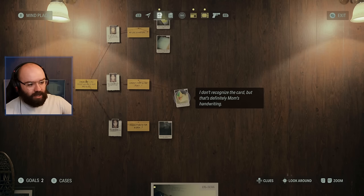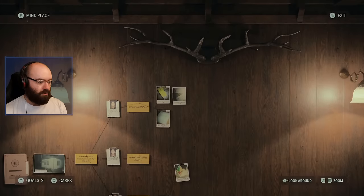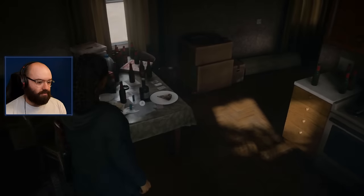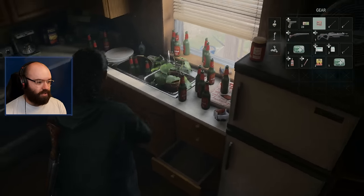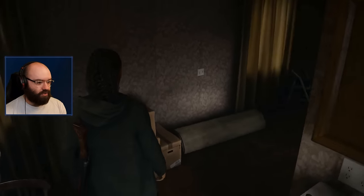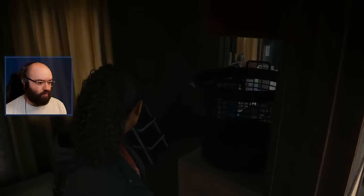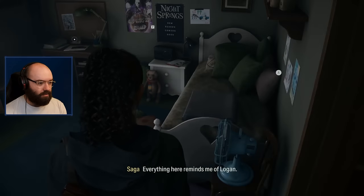I don't recognize the card, but that is definitely Mom's handwriting. The bill is in my name, dated February 22nd, 2018. They've really been drinking in this trailer for sure. Looks like Logan even has a room in here. Everything here reminds me of Logan.